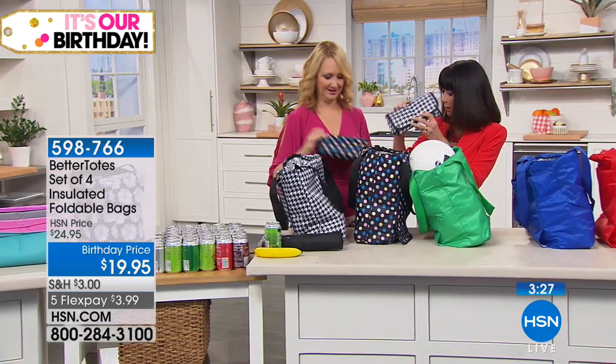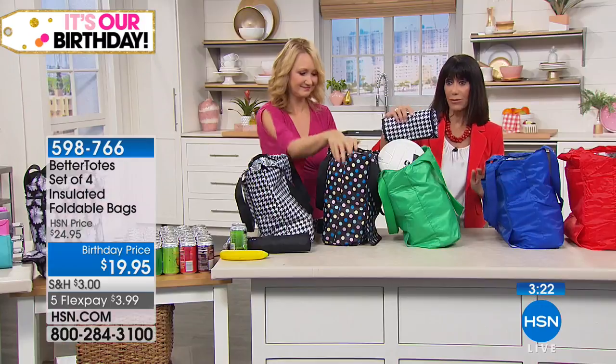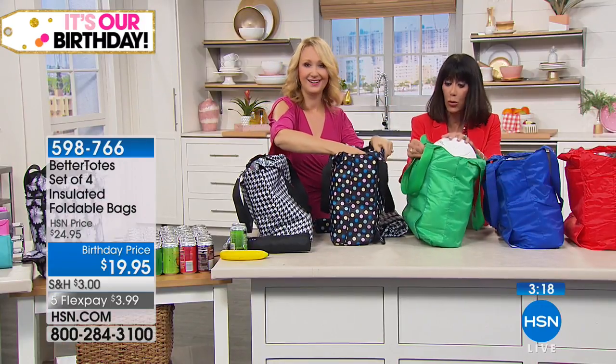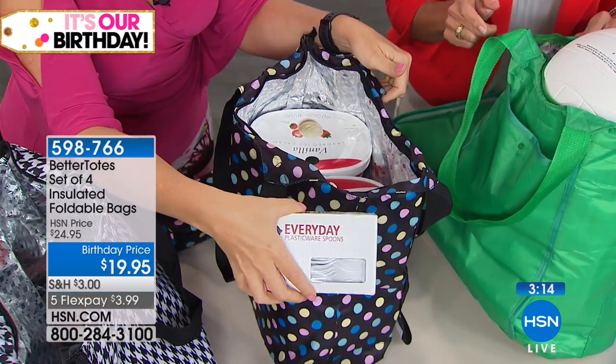So again, a cute little clutch that comes right along with you so you can take it with you whether you're traveling, going to work, going on vacation, going to the beach, or going to the pool. You're going to be doing some car traveling as well. Maybe you're doing an ice cream party at school.